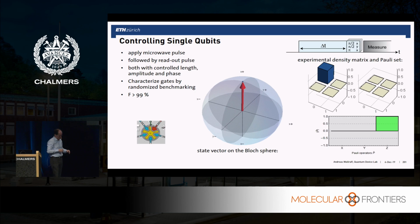And therefore, you represent the quantum states of this qubit not as 2 states, a ground state and an excited state, but as all the states on the surface of a so-called Bloch sphere. And what you see here is a so-called Bloch sphere. When the qubit is in a ground state, you can represent it as an arrow that points to the north pole of that Bloch sphere. And the excited state would be the south pole of that Bloch sphere.